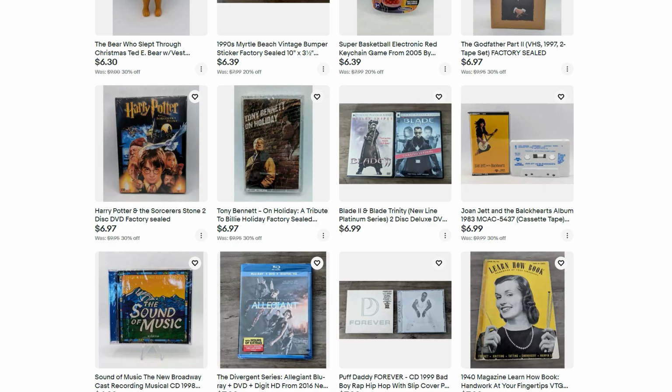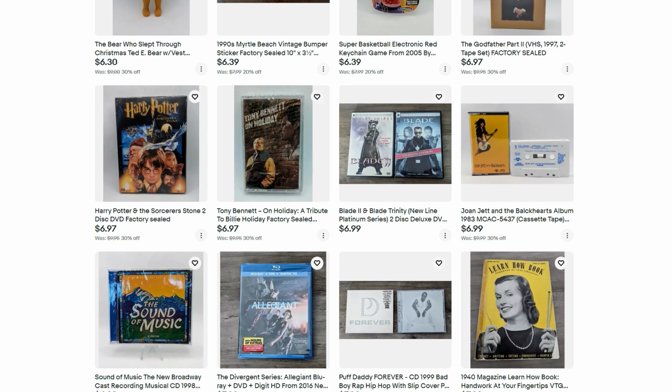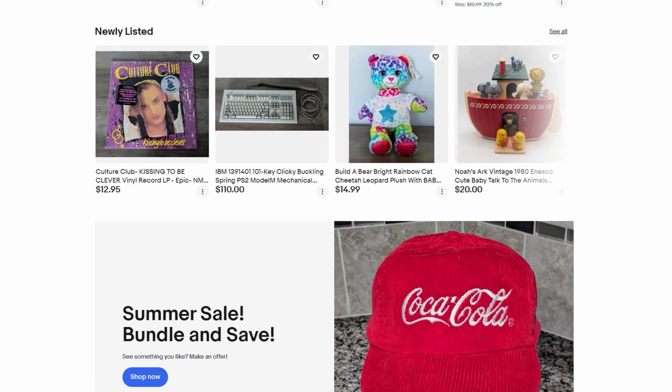And you can just expect it to take a while to sell, right? If you're one of those sellers that are getting this stuff for pennies and you're relying on selling it in bulk, that's a different story because you will get sales. It's going to take a long time. But yeah, again, this store I think looks fine.